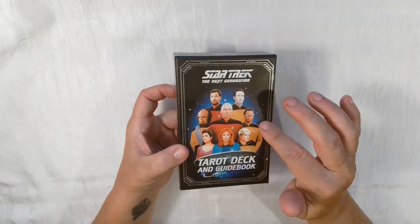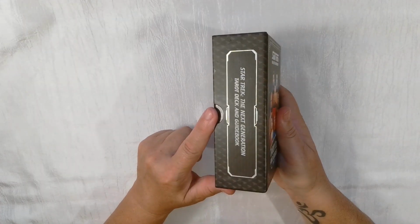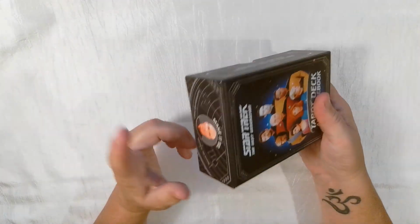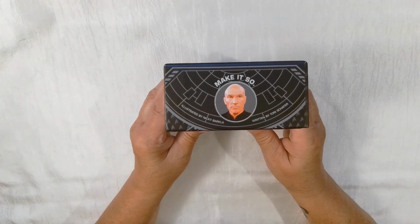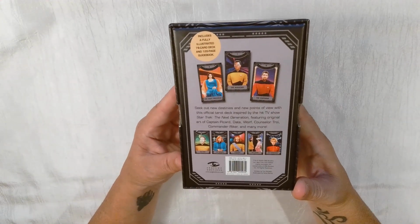The box is 5 3/4 inches in height. Across is 4 3/4 inches. The width is 2 inches, and it does have thumb indents on the side. And it only has the title on the sides and not on the top. Got Picard on the top with his legendary "Make It So." And on the back, we have some teaser cards.